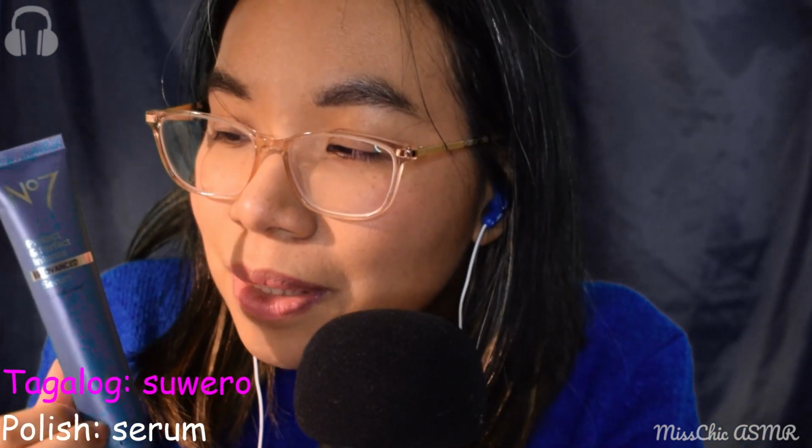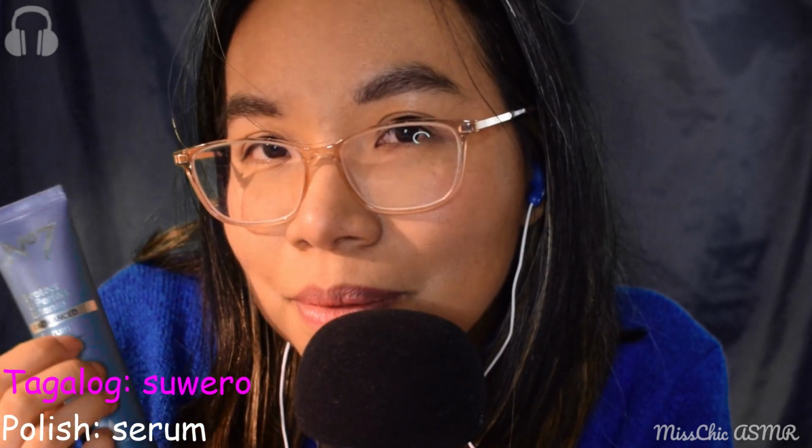And this is Boots No7 Protect and Perfect Intense Advanced Serum. And it's really good for signs of aging, like wrinkles and dark spots as well, I think. So for best results, use morning and evening. Smooth into your face and neck after cleansing. Then moisturize with Protect and Perfect Intense Advanced Day or Night Cream.